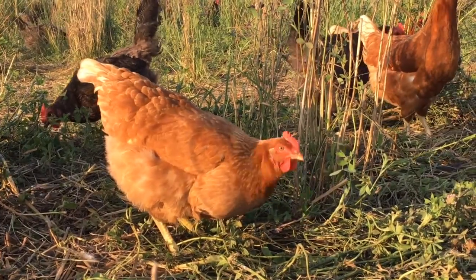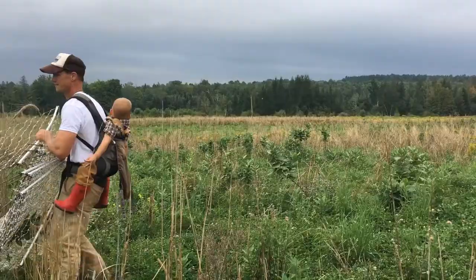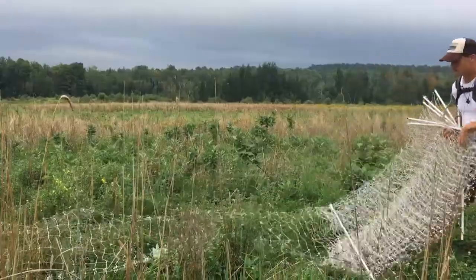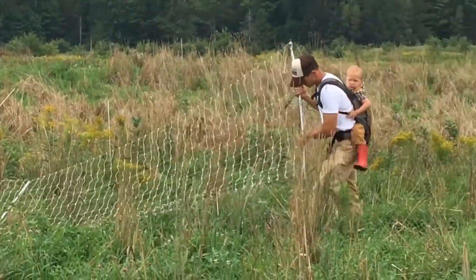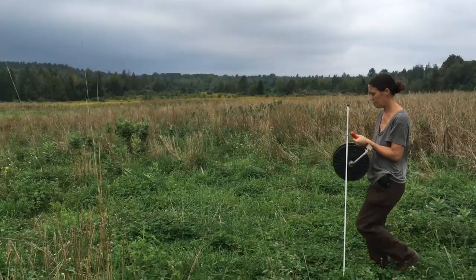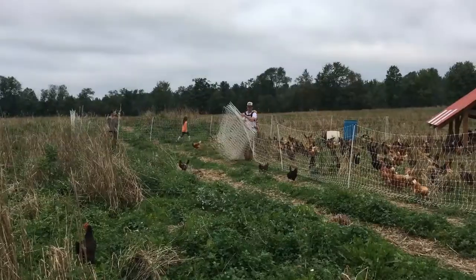We move our chicken net once or twice a week, and we move the chicken house every day inside the net. If we left the chicken house in the same spot for multiple nights, we'd get more manure in one spot than we want, which would end up burning the grasses instead of feeding the grasses. This gives the most rest to the rest of the pasture and allows everything to regrow.